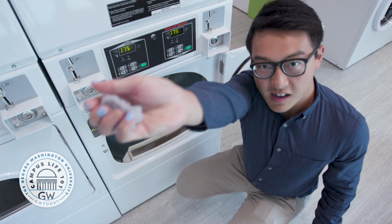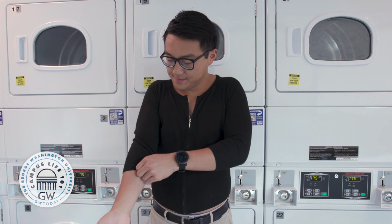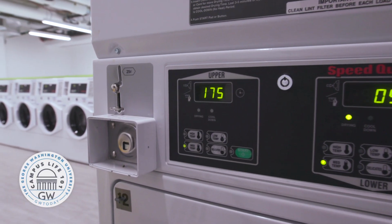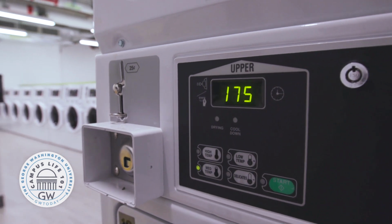Be sure to clean out the lint trap before and after using the dryer. And you should never put things made of wool, like sweaters, into the dryer. The heat can make them and other natural fabrics shrink. You should hang dry those. Like the washing machine, the dryer has multiple settings depending on the type of clothes you're trying to dry. Choose the setting that best describes the clothes.